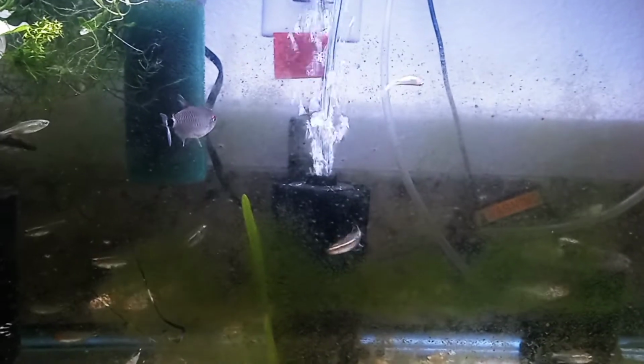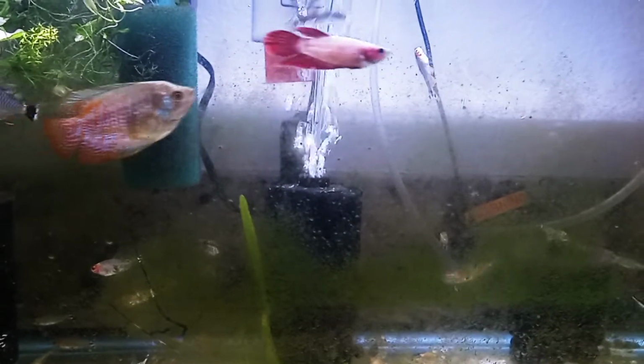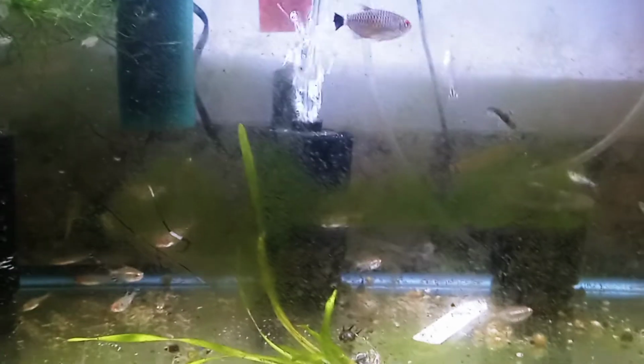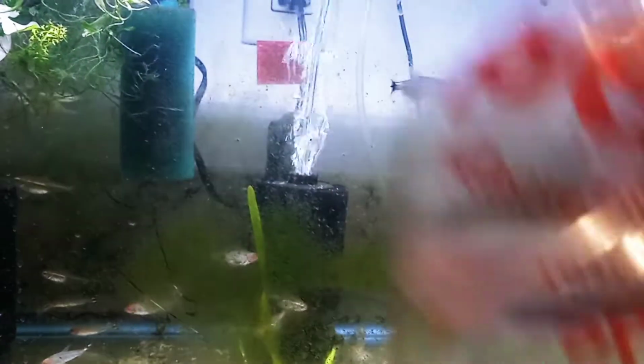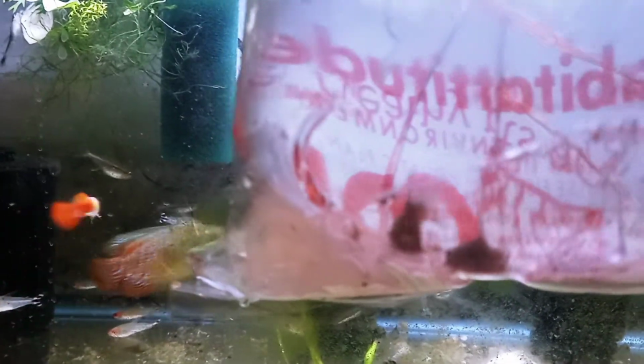So I did have in mind this first bag that I'm taking out. I did have these in mind. Yes, there's the Rummy Nose Tetras struggling. Too bad. Alright, so I had these in mind. Got them from Petco. They didn't have any of these at my local fish store that I saw. So I figured Petco or PetSmart might have them, so they did have them a good amount at this Petco. So I got 6 of these. These are spotted Corydoras.